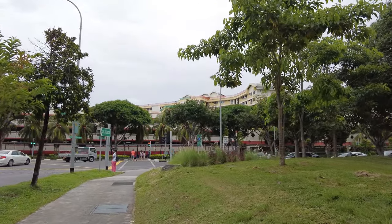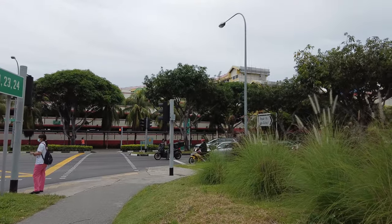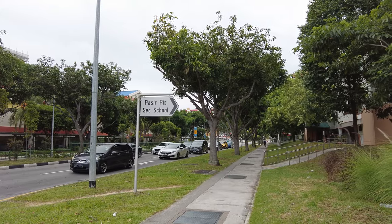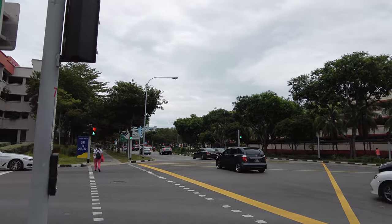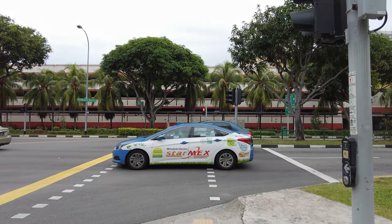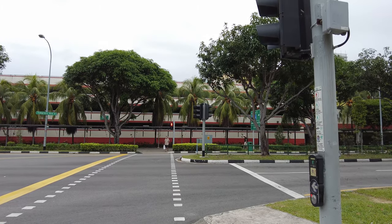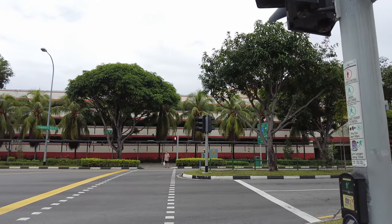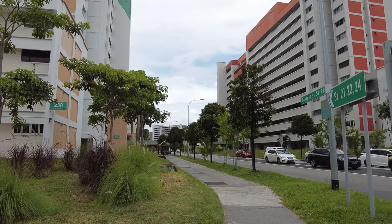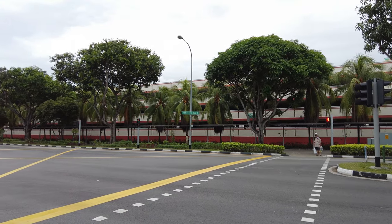So here we are at Avenue 4 now. And that will take us a little bit from the mostly residential parts. Just waiting for this light now, for the light cycle. So that's Tampines Street 21 that we were walking and saw the temple on.